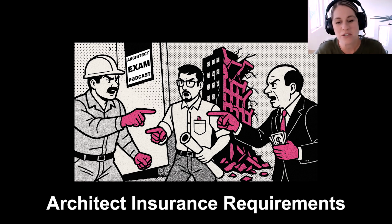Just remember that when it comes to insurance limits, this is something the boot campers often ask us about. There are coverage amounts, and the standard starting point is usually about 1 million per occurrence and 2 million aggregate. Honestly, the right amount depends on the project type and the risk exposure that you may have working on that project.